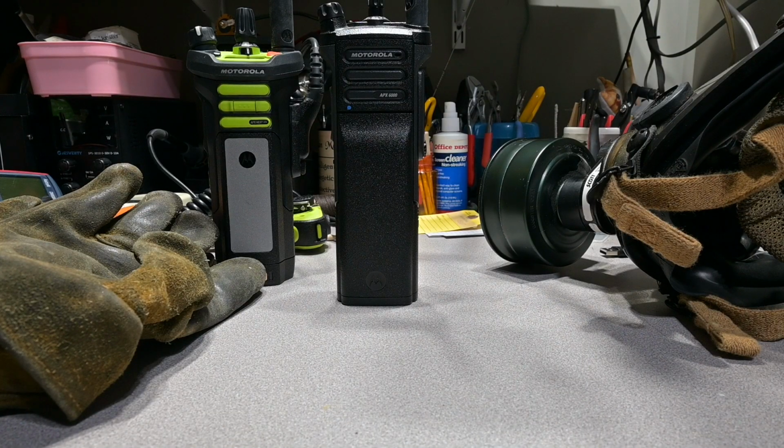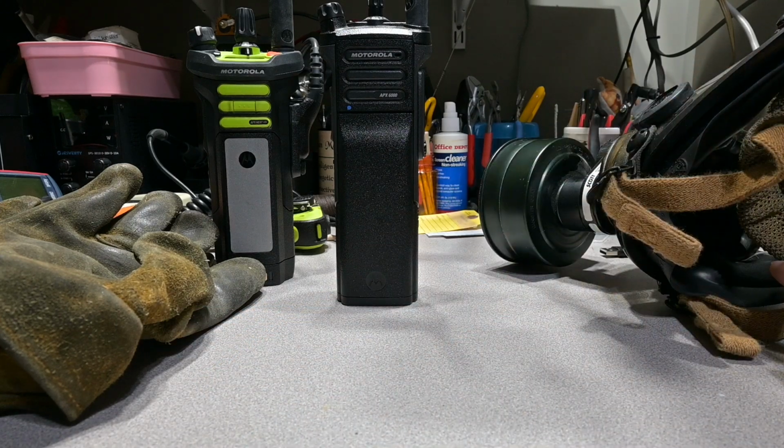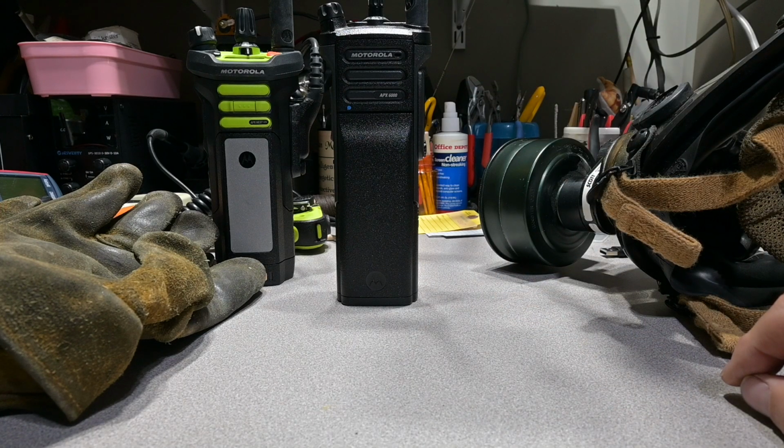Now, just like we did in the XL400P video, I'm going to take the Next XN. I'm going to go into a room that's completely dark. I'm going to be wearing my gloves and a respirator. I'm going to turn the radio on, change zones, select the channel that this radio is on, and I'm going to execute an emergency button press, and then I'm going to go ahead and make a transmission.